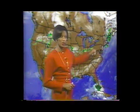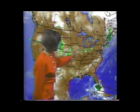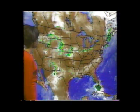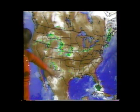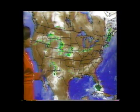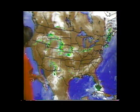As mentioned, we still have some lingering showers right here along the New England coast. Showers increasing in southern Florida. A little upper air disturbance sliding over the Mississippi Valley with some storms. And you can see in eastern Nebraska, eastern Kansas showers, and showers have started to develop across the southwest as the moisture comes in from Mexico into this region.